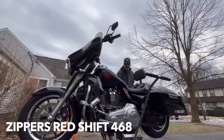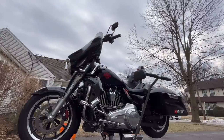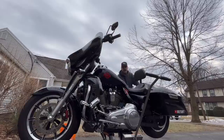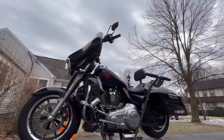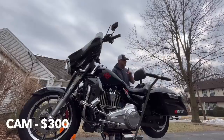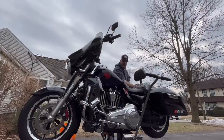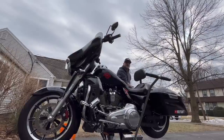And of course, there are different cam options out there. I went with the 468 by Zippers, Redshift 468, which is a torque enhancing cam, gives you more torque. There's the 475, I think SNS 475, that gives you more horsepower. So first thing you do is the camshaft itself. Like I said, the 468 is around $300, and that comes with the camshaft bearing. That's one thing you always replace when you're doing a cam job. Give it a nice scrub.